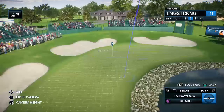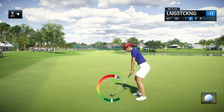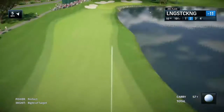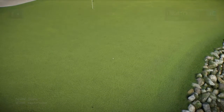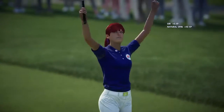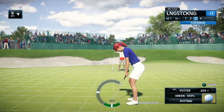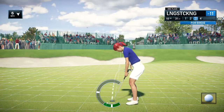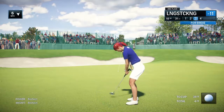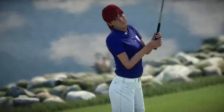Second shot. On the green with about 30 feet to go. Might want to check the GPS on a putt this long. So a long putt there and just didn't read it quite right.